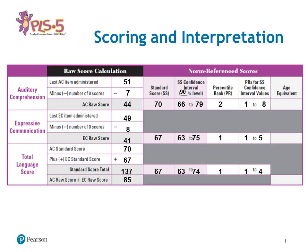Let me talk about them while you're looking this over. We see that this child has an auditory comprehension score of 70 with a 90% confidence interval range of 66 to 79.